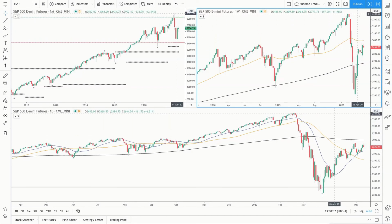So really standing aside until we get a clear, decisive move and a clear direction before we can then start looking at particular stocks that we want to invest in.